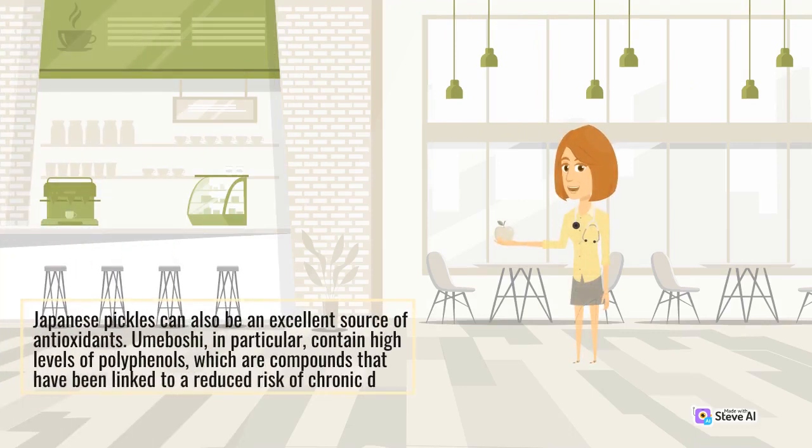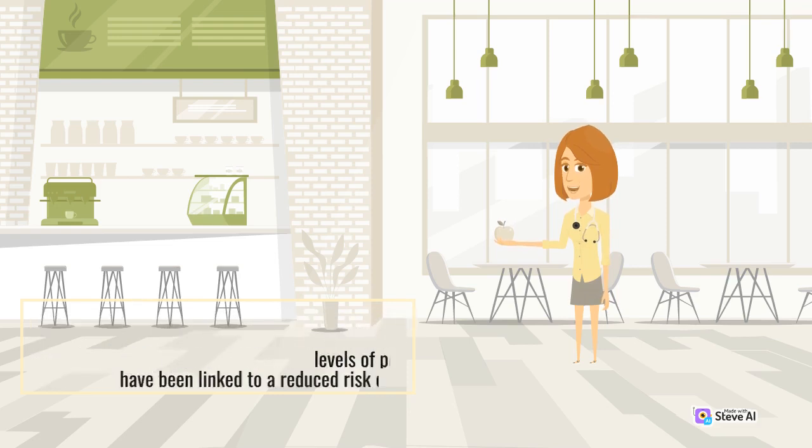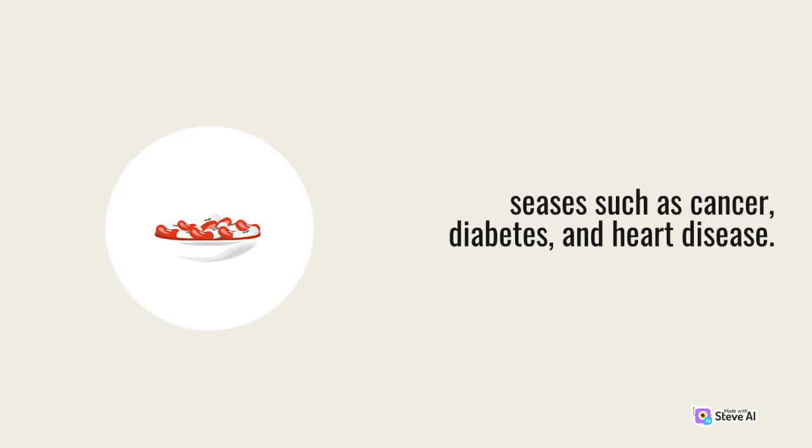Japanese pickles can also be an excellent source of antioxidants. Umeboshi, in particular, contain high levels of polyphenols, which are compounds that have been linked to a reduced risk of chronic diseases such as cancer, diabetes, and heart disease.